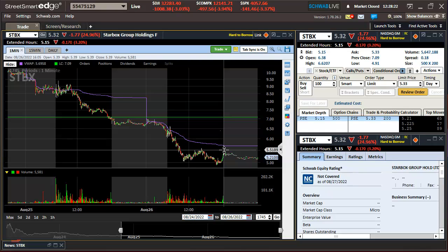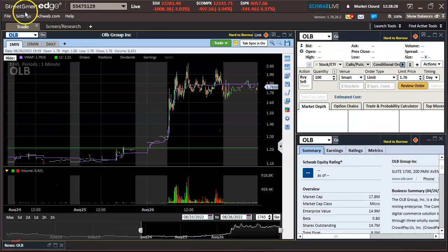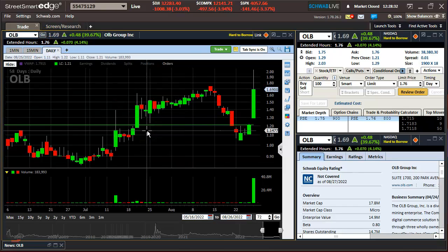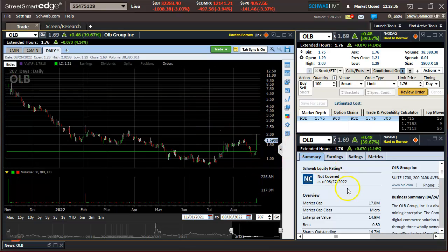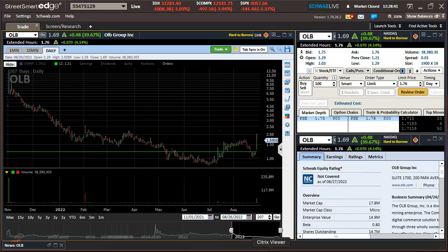But those are the two that I got for multi-day bounces. Besides that, the other main watch is OLB. I did have this on radar on Friday. I tweeted about it. It just did not have enough in it to really keep going higher. We got a low float, low market cap play, doing pretty good volume. It's definitely done better volume in the past, but enough to put it on radar.